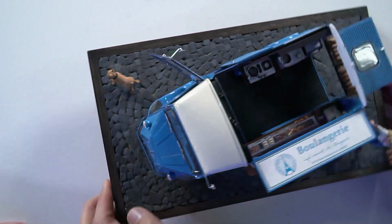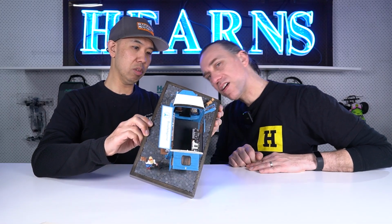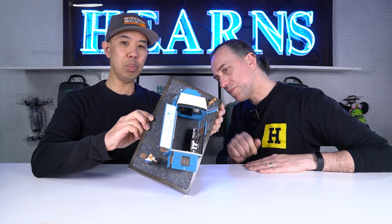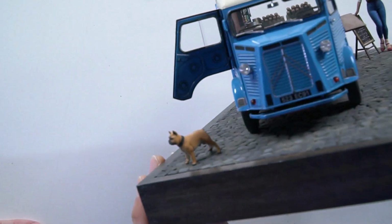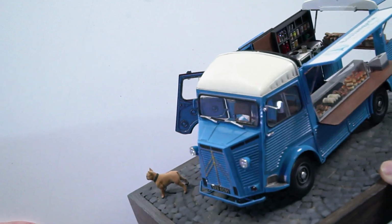So when you look underneath, of course that's secured to the display base. I can see underneath there's a switch and a battery kit. You see the screws? Yes, that holds the vehicle in place.